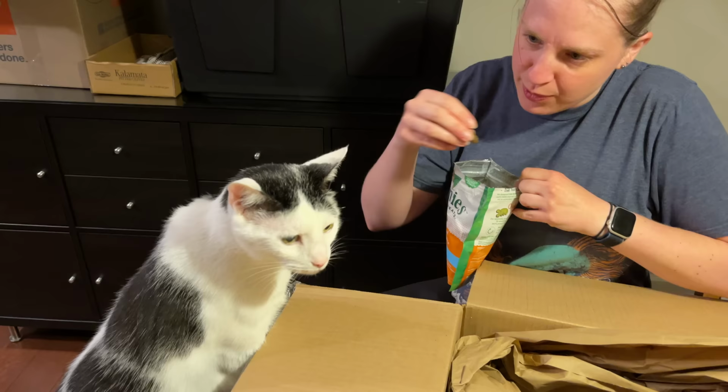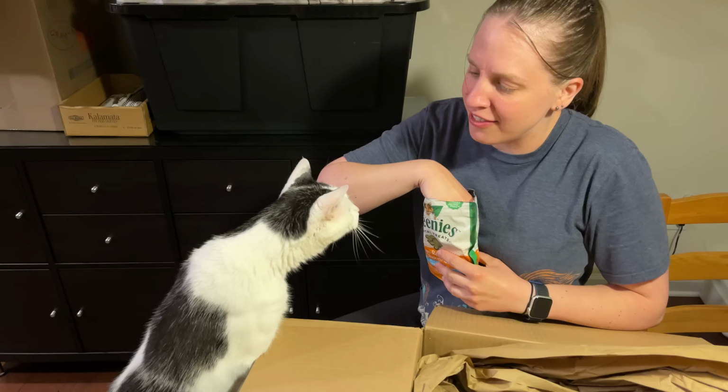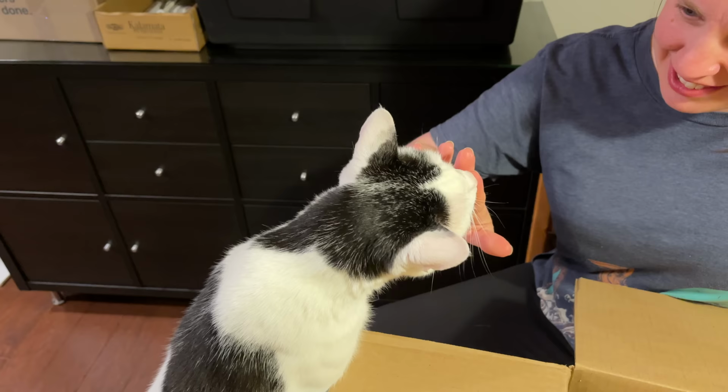How many do you get? The whole bag. Touch. You can have another one. Sit. You sit? Okay, it's your birthday. It's my birthday. Don't make me do tricks. I like how these are greenies that are supposed to help his teeth, and he just swallowed a whole. So much for that. You like it, though? Yes, you did. What else is in here for Kepi?